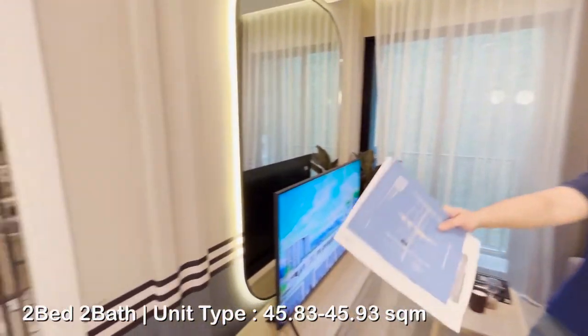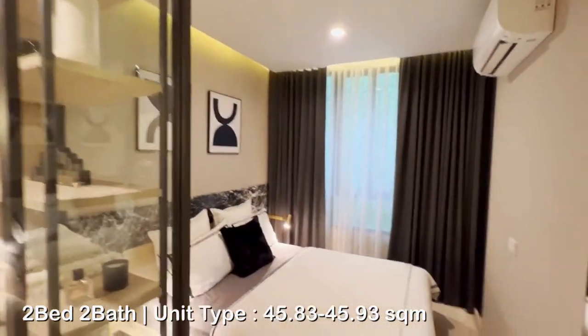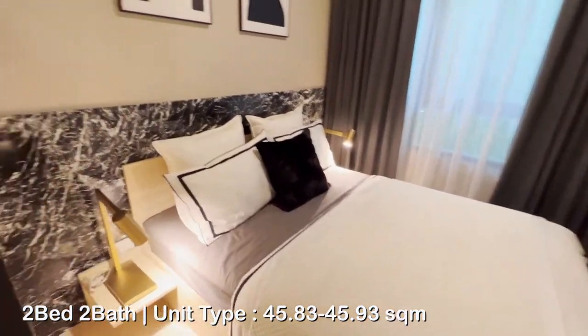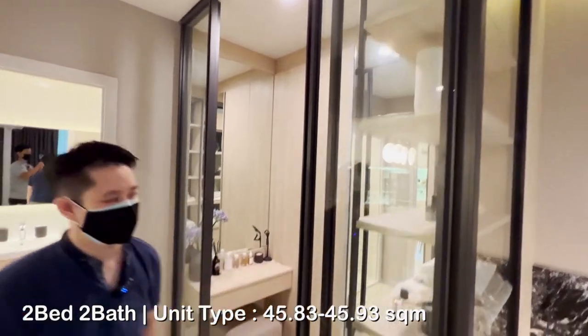Yeah, so I think that is the master room. Okay, this is the bigger one. Yep. So this is the master room with ensuite. Then same thing, it comes with the shelving but not the glass. Okay.